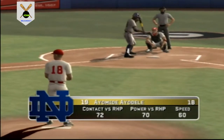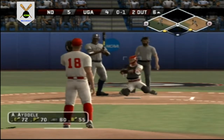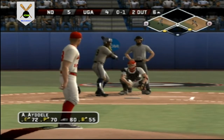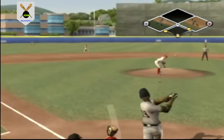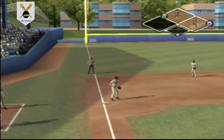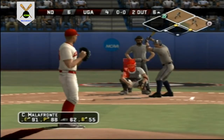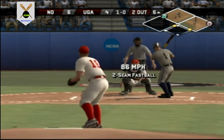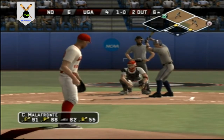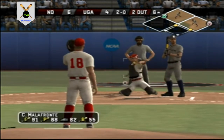Number 19 is 1 for 3 today with a single. Runners at first and third. Fastball on the corner for a strike. Hits a shallow left. And it will score a run. The freshman is on with a single, and there's two outs. Fastball low. Breaking ball misses low.